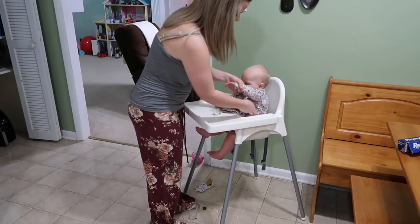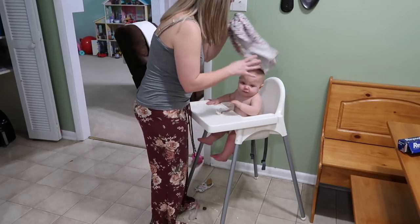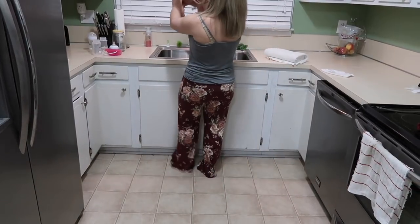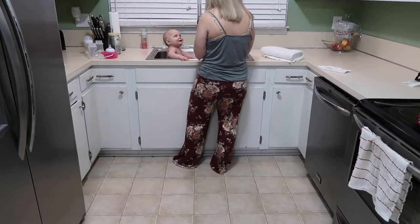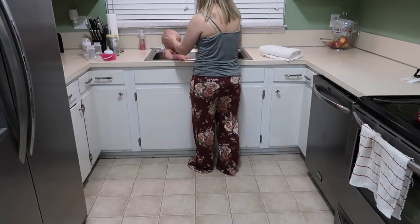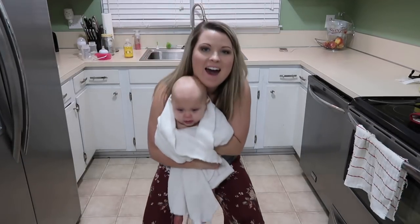Ren was then ready for a bath once I got done with cleaning and putting our pizzas in the oven. So I went ahead and gave her a bath so she could get in the bed. By this time, it's probably about 6:45 or so. That way I could eat while she's in the bed and Ethan could eat, and just get her bath out of the way.